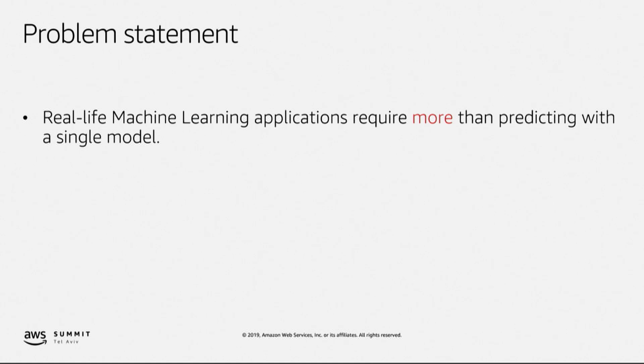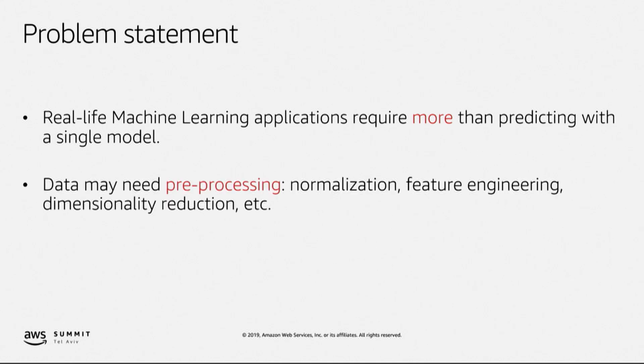So in real life, you need more than a single model to predict. In many applications, life is not as easy as load the data, send it to the model, get the prediction, and do it again. A lot of times, you will need to pre-process the data. So you need to do normalization. You need to do feature engineering before you can actually predict. You need to maybe load data from a backend to complete whatever data you received on your API, et cetera, et cetera. So the data that you receive is not enough. It's not ready to be predicted immediately.